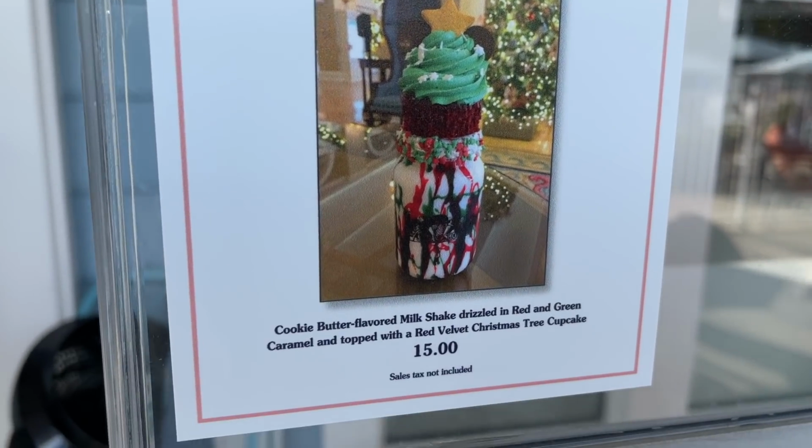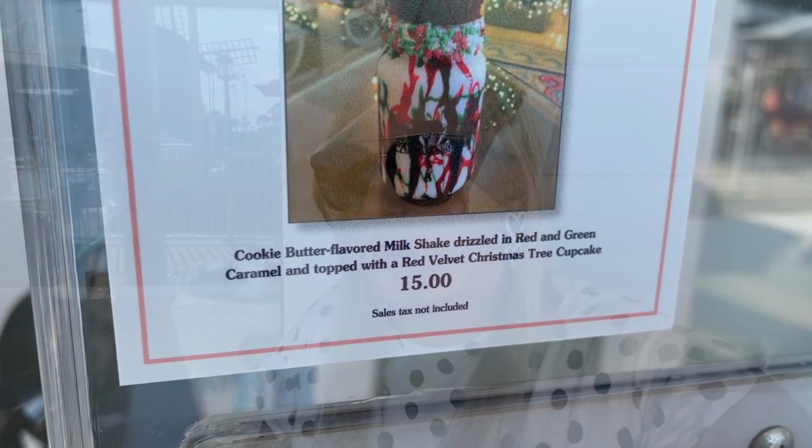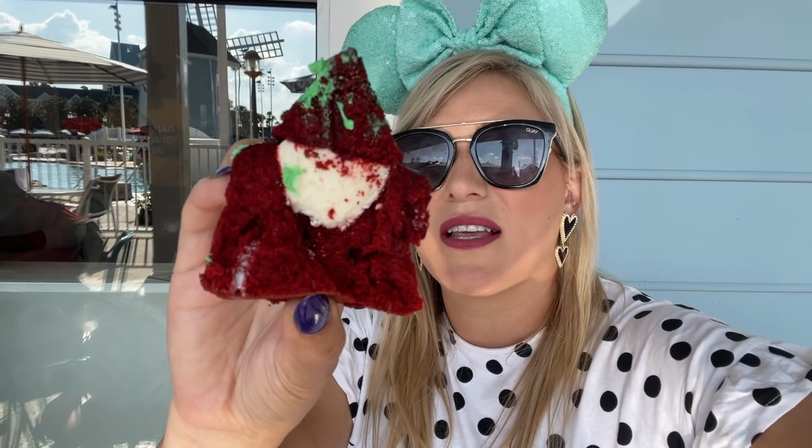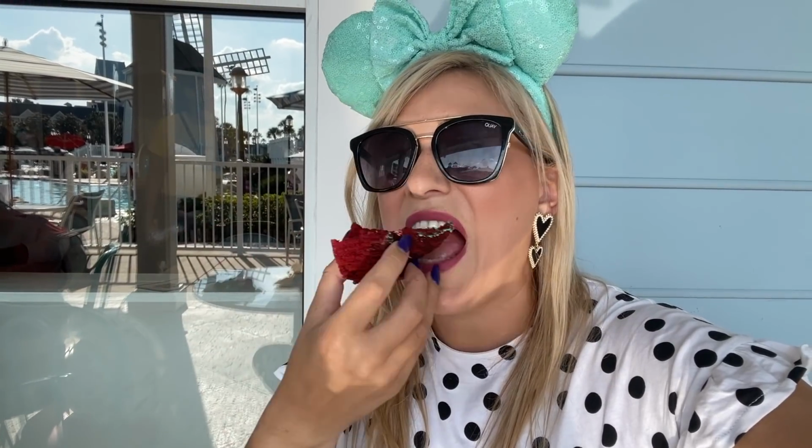There's whipped cream. It's a good milkshake. There's nothing that crazy flavor-wise going on. Of course, the craziness comes from the fact that this is on top of it. And look, I cut it open. It's a filled cupcake, so. Oh, that's a good cupcake.